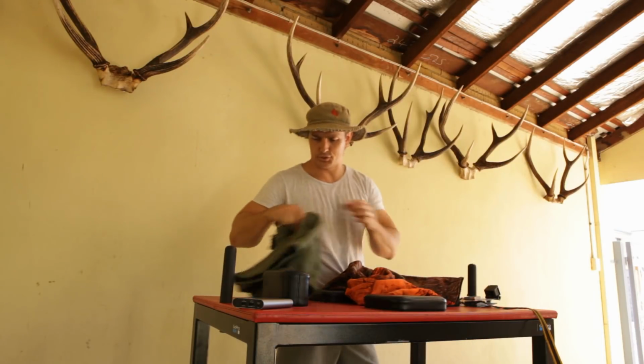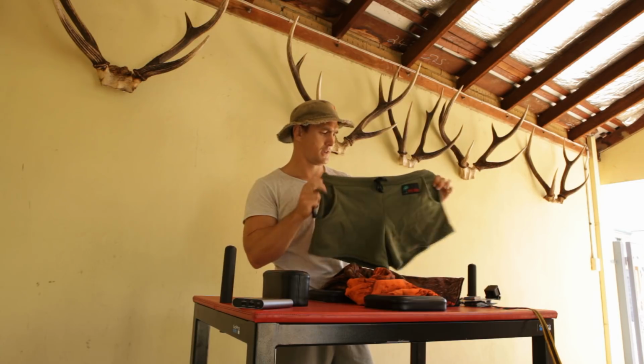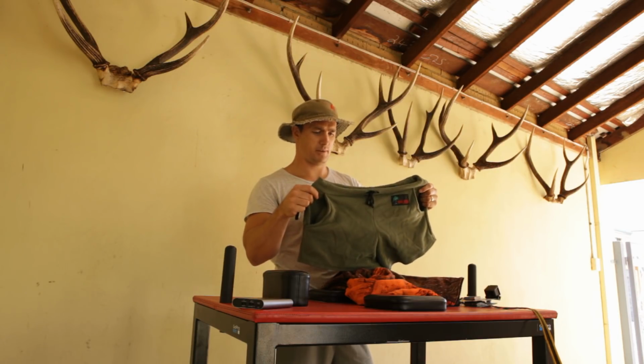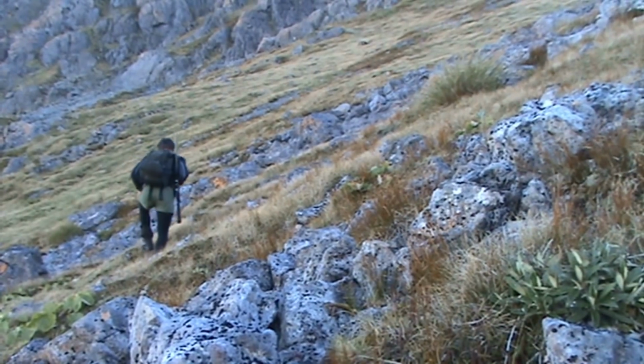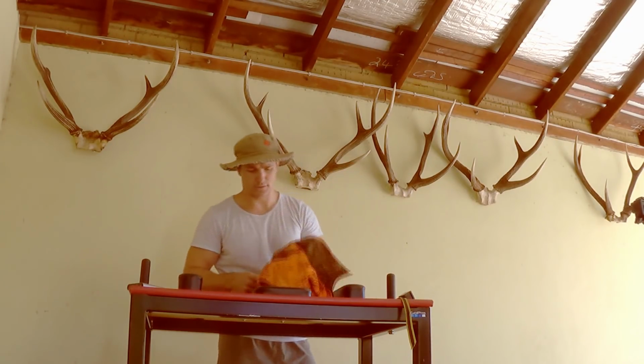For bottoms, for shorts, I wear a polar fleece pair of shorts. They're very good. They're again very old technology. They're probably 15 years old, but they're marvellous. They keep me bum dry, which is good. And there's pockets there if I need to put anything in them.